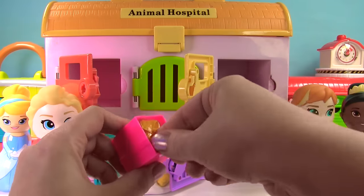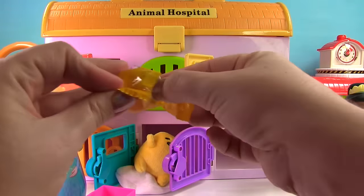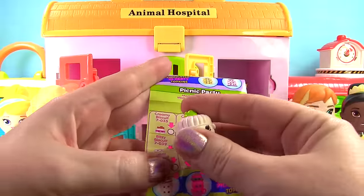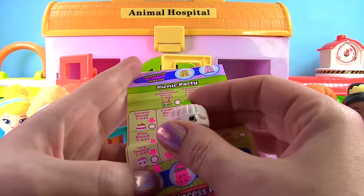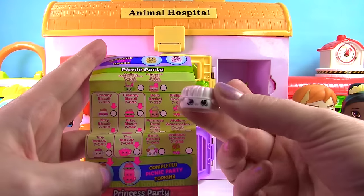Here's our first gift. And which little Shopkin do we have? It looks like a little white one. Ooh, it's a Topkin Shopkin. Look, from Picnic Party, we have Bitsy Biscuit. And Creamy Biscuit goes on top of her, and they go on top of Tiny Teacup. Oh, these guys are so cute.